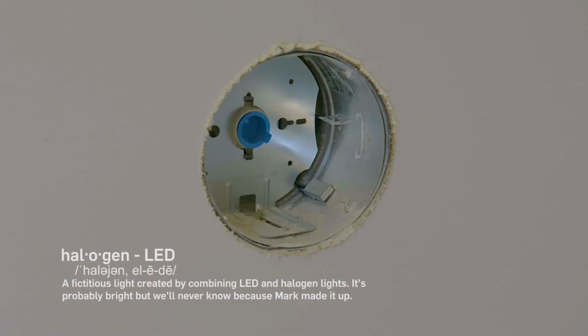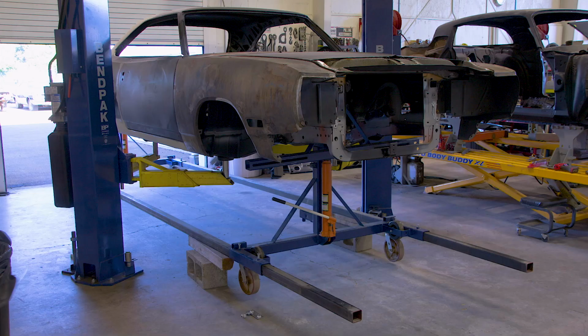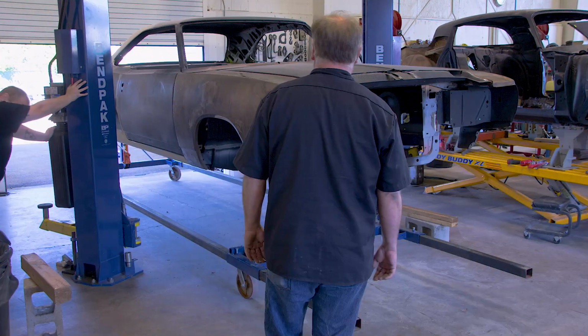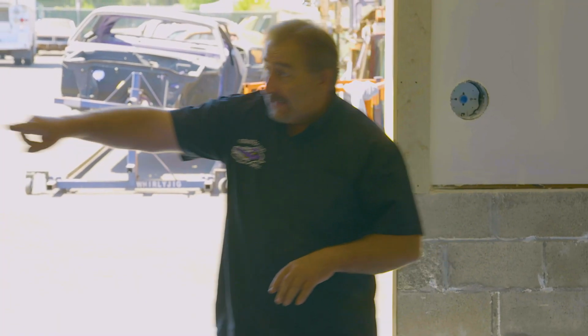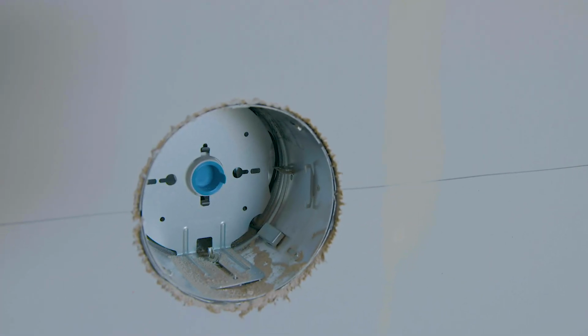These are all high output halogen LED lights. They completely go around the inside of the building. When a car is on a rotisserie, the center point is about here. That's the center point of the lights. So what it's gonna allow me to do with these lights here and all of them in the ceiling is to be able to light the room perfectly. Absolutely make it as bright as can be. You can never have too much light when you're doing your body work. You can see things so much better.